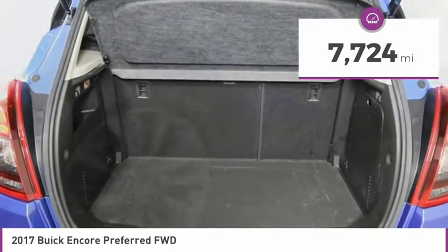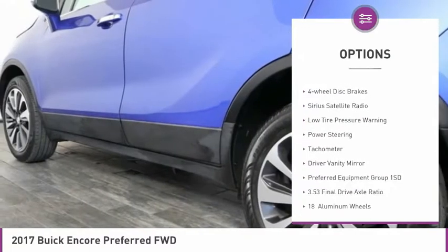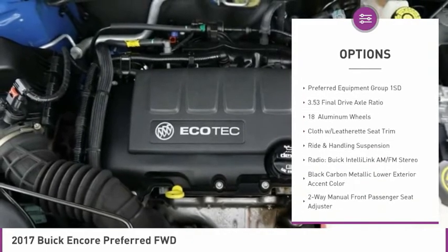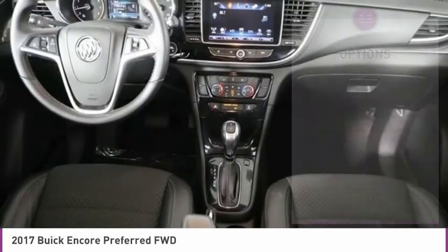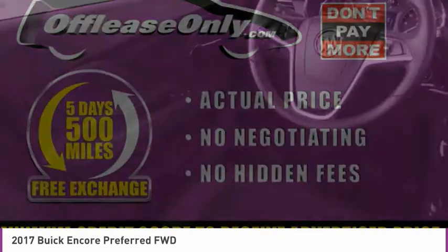Here are some of this vehicle's great options: electronic stability control, brake assist, fog lights, front wheel independent suspension, four-wheel disc brakes, Sirius satellite radio, low tire pressure warning, power steering, tachometer, driver vanity mirror.